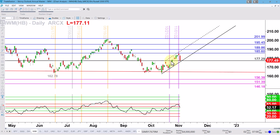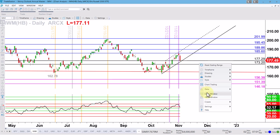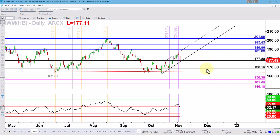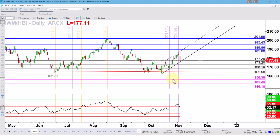After that, we would need to get beneath this range from 173.20 to 168.19. Okay, the range of the October 21st bar. After that, we would want to see a return to 162.50. Now, this is like if we're bears, okay? If you're looking at this renewed weakness as an opportunity to sell.